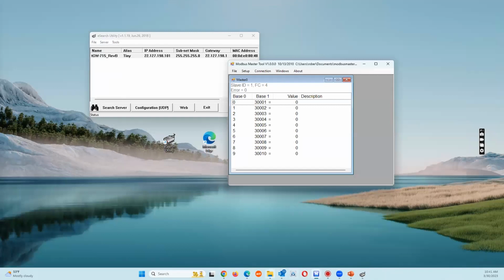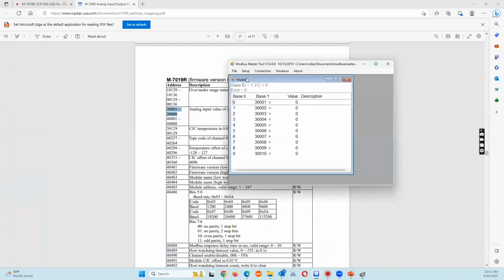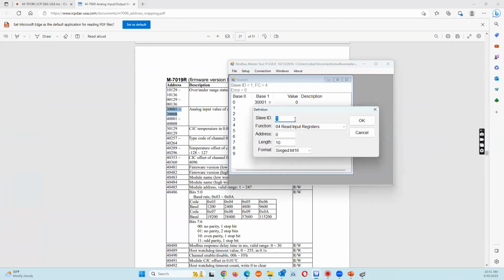The first thing we must do is set our address range, which is shown here. Come back here, and we modify our window with the setup for the definition. In this case, we're going to be monitoring input registers, so we want function code 1. Our slave ID for the module was 1. That was previously configured. The start address is 30,001, so it's a 0 offset.